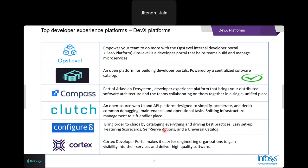Configure8 is again a platform, right? But again, the focus is on very specific cataloging, self-service actions, and scorecards, not everything. Cortex is again a developer platform. This is again on high-visibility software and all that, but the challenge is it has not evolved very much over the years.